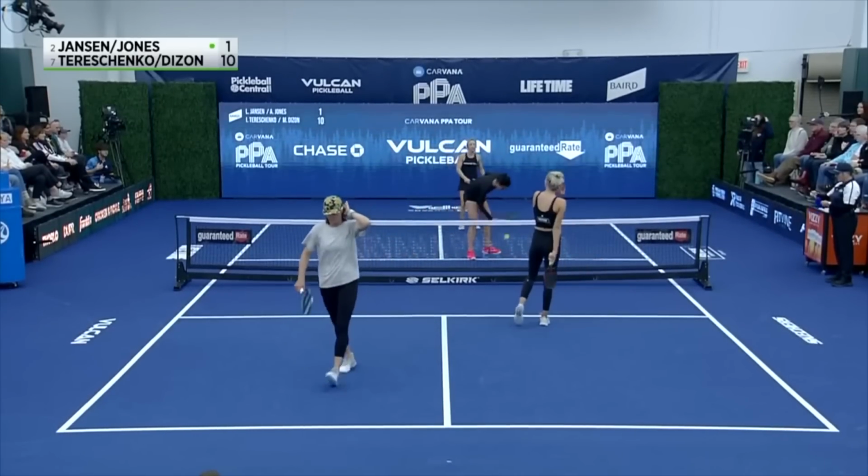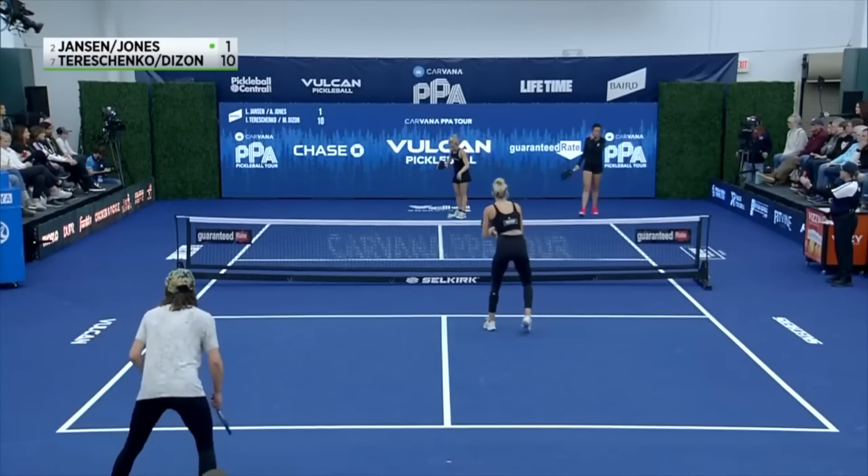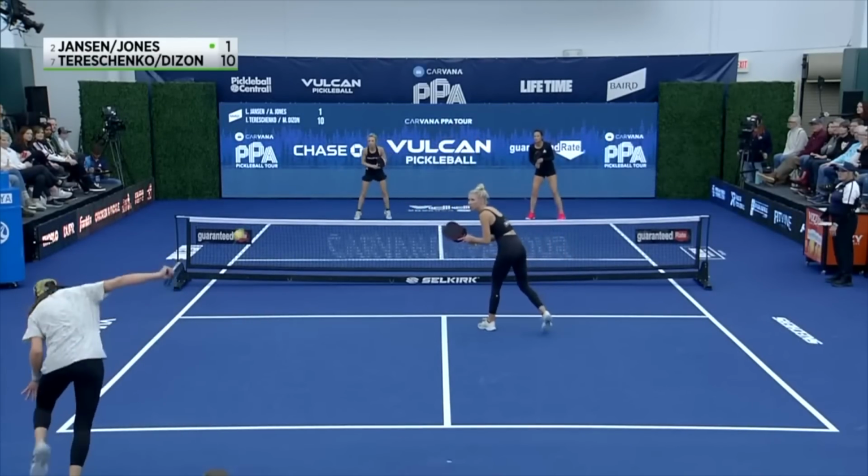Second serve. Yeah, you hear Jones just saying, come on, a little frustrated. That really is her bread and butter, making balls in that transition zone. 1-10-2.